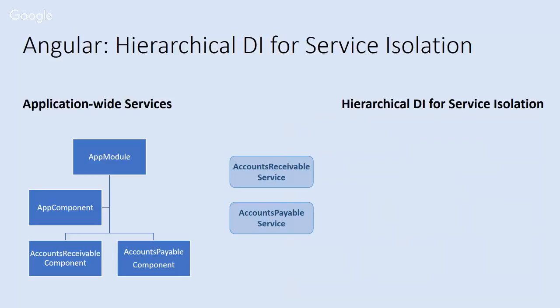So if we want to make those services application-wide, which would mean that the payable component, and of course anything underneath it, would have access to all the services, both payable and receivable, we would inject both of these services into the app module. And so this would allow any code within either of these components to access any of the services.